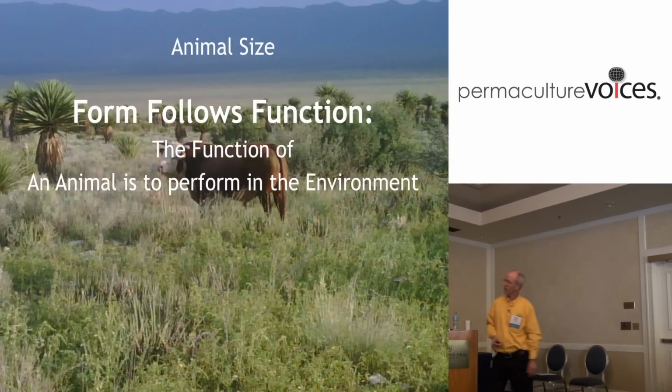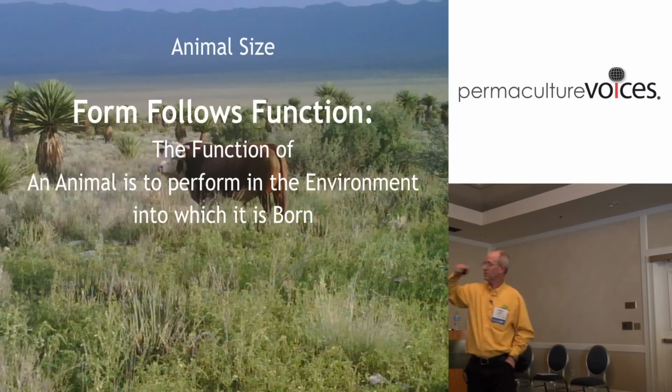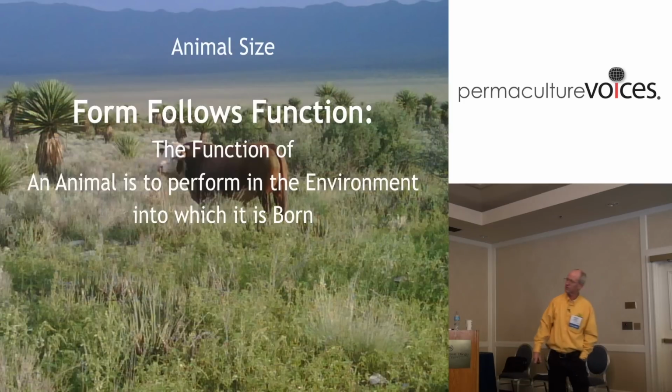Animal size, form follows function. Function of an animal is to perform in the environment into which it is born. This is in Mexico, Chihuahua. I went up into the desert ranches, Octavio, and I forgot his last name, Bermudas. Their grandfather was Billy Feenan.